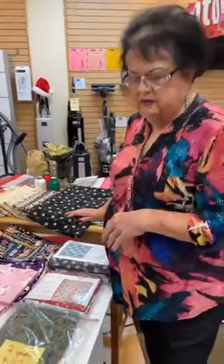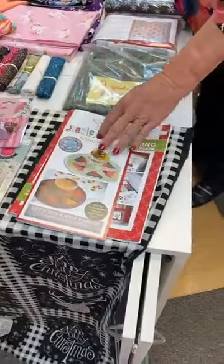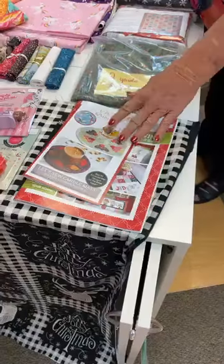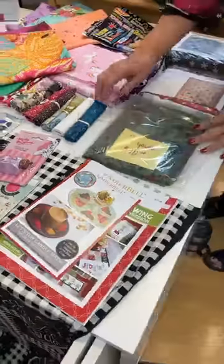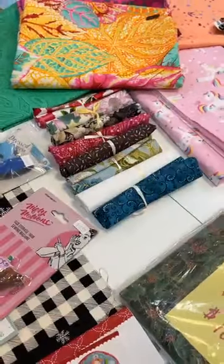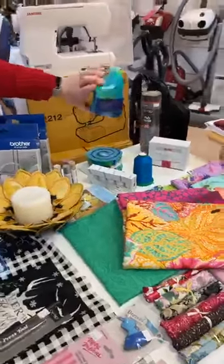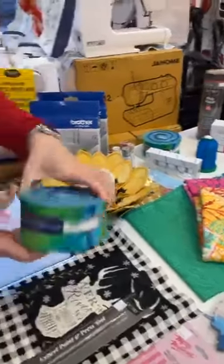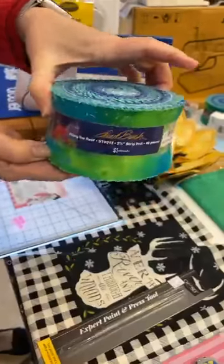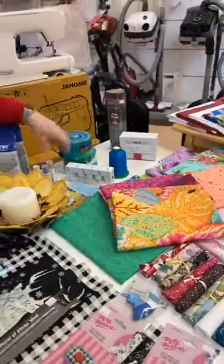Problem solved. Yeah. And then we also carry some of the Kimberbell products that a lot of people are so fond of. We got a couple books here with us today. We also have these Fat 8s, and they're on sale for $1 a piece. And we also carry jelly rolls and pre-cuts like that. We carry the Fieldtex pre-wound bobbins, which is something that we all enjoy.